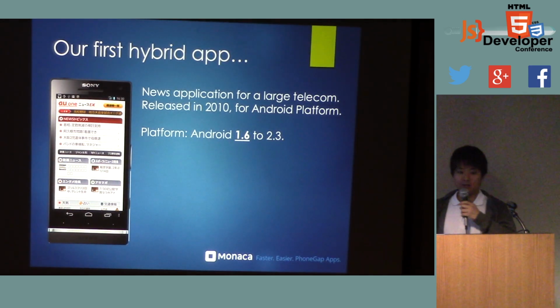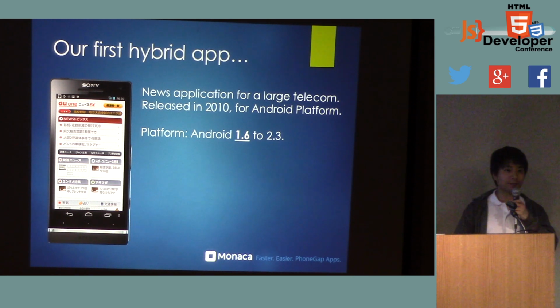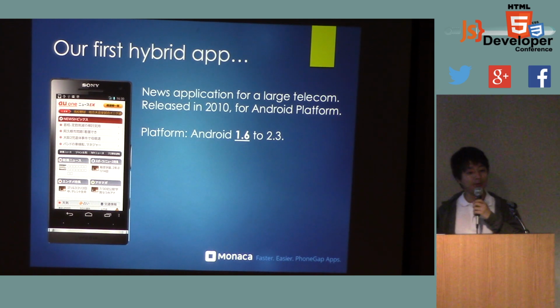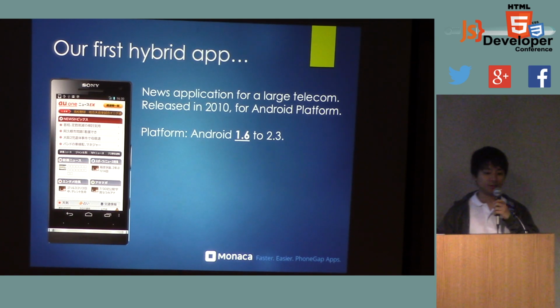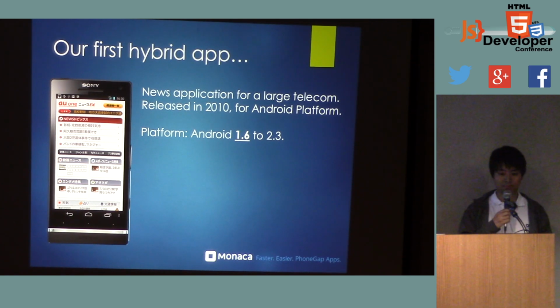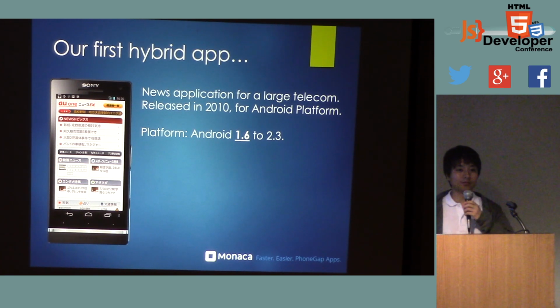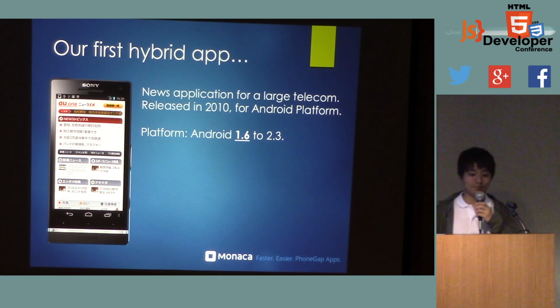This is my first app. It was introduced in 2010 for a major Japanese mobile carrier called KDDI. Some of you may know them, or au, which is their brand name. They have so many subscriptions and are the second largest mobile carrier in Japan. They asked me to develop an application, and they didn't request a hybrid application, but we decided to go with hybrid. I just wanted to test whether hybrid works or not at the time.